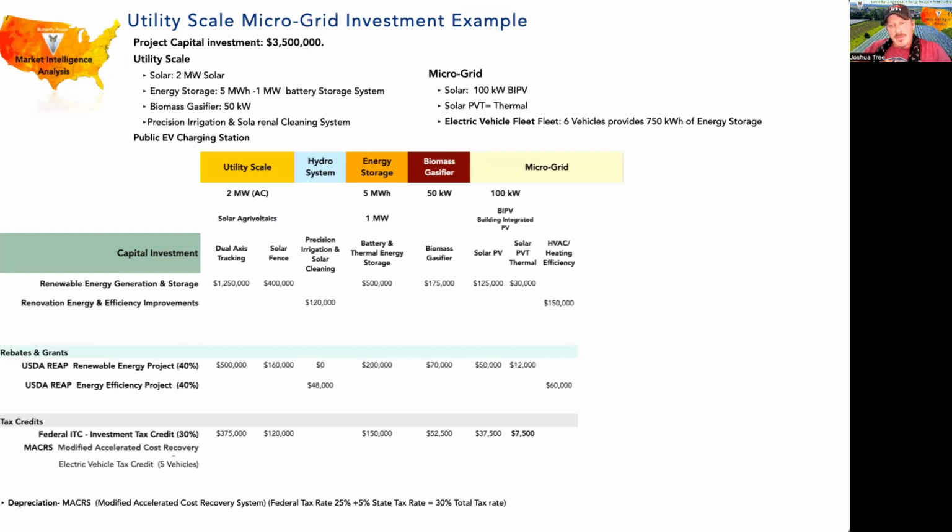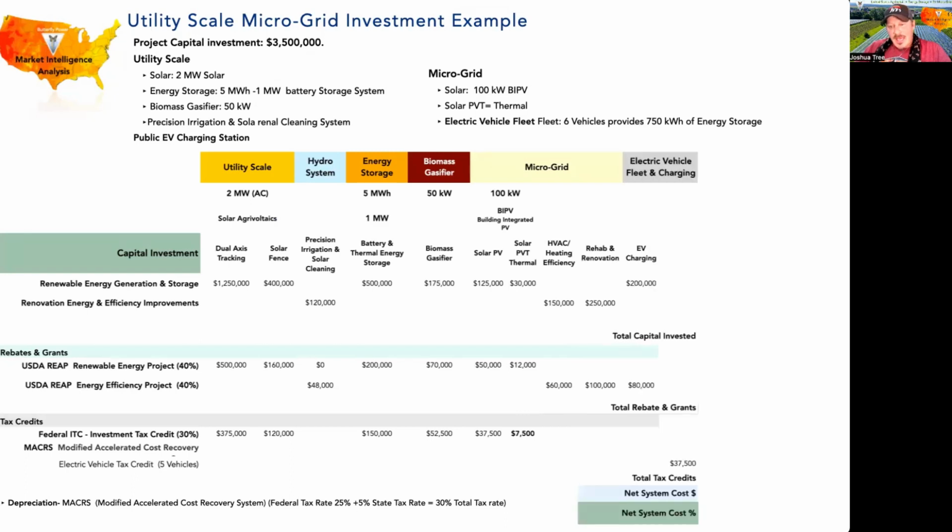The microgrid with building integrated PV, part of it goes into the renewable energy generation. And then the HVAC heating, and then doing some rehab and renovation to improve building envelopes, putting in new doors and windows, and creating the buildings and ranch facilities to be more efficient goes into the energy efficiency project. Putting in public EV charging along with the EV charging within the facility, and then the EV fleet with the 750 kilowatt hours of energy storage.